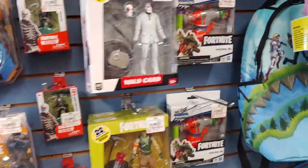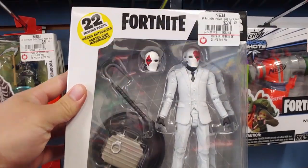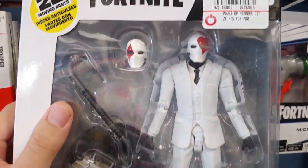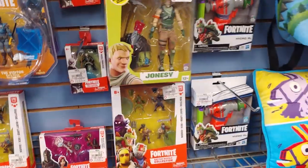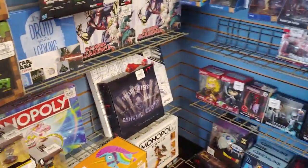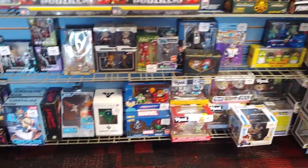Check it out. They have the Wild Card from the McFarlane line. I definitely like the Jazzwear version much better. But I really like these McFarlane ones. They look great on display. It's really good to see, but I don't think I'm gonna pick this up yet. The Pennywise and Mothra down there.